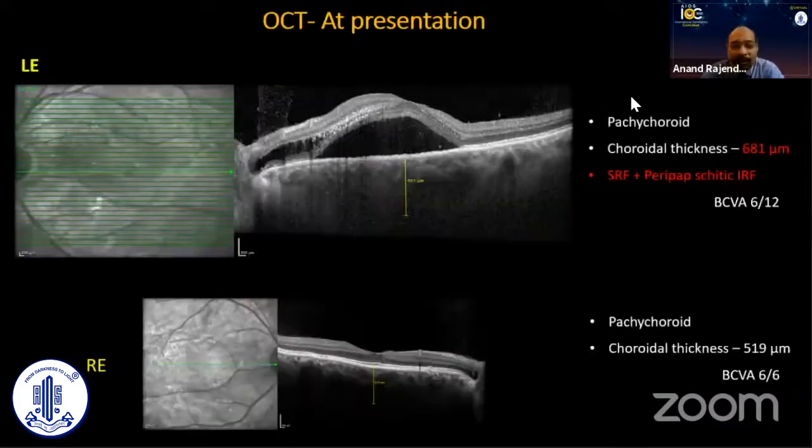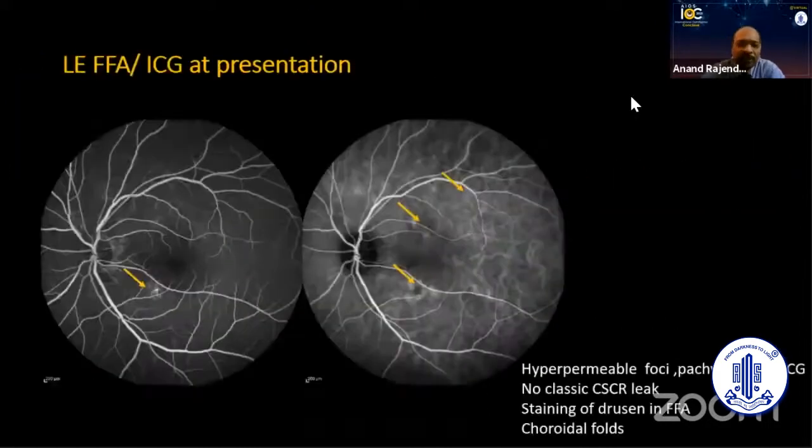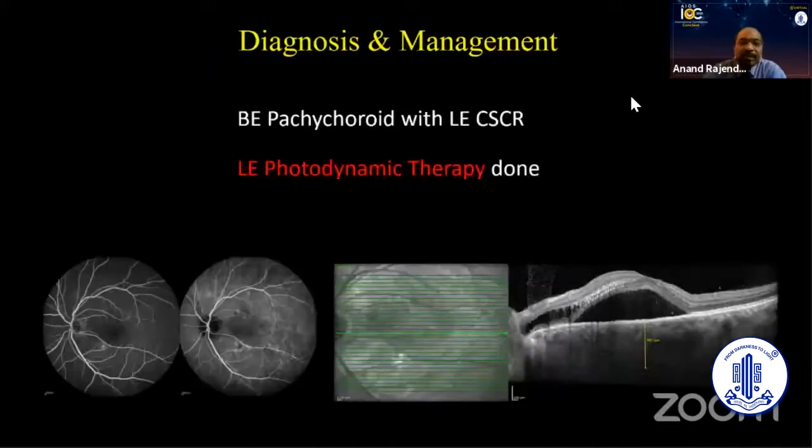The OCT showed macular subretinal fluid in the left eye and peripapillary cystic intraretinal fluid in the outer retina. Was definitely pachychoroid in both the eyes. Fluorescein angiography and ICG showed the hyperpermeable foci, pachyvessels on the ICG. No definitive classic CSCR leaks. Staining of the drusen and choroidal folds were also seen on the angiograms.